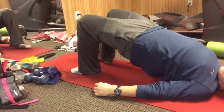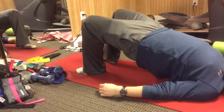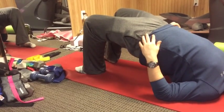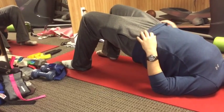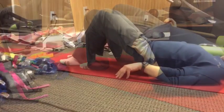Puff your chest towards your chin. Roll your thighs inward and down. Keep your knees stacked over your ankles throughout the duration of the exercise. Hold for 20 seconds. Add 10 seconds every other day until you reach 1 minute.